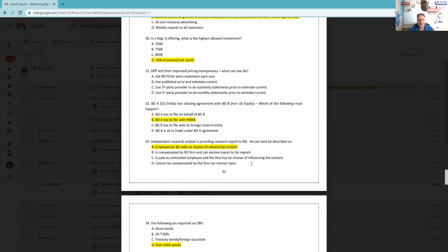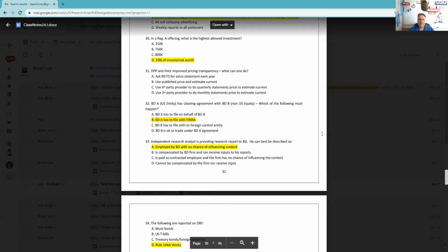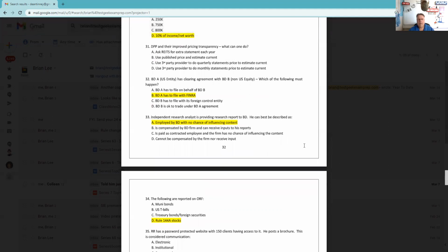In a Reg A offering, Reg A has recently been changed up to 75 million in total. As I mentioned to you, when something's changed, they remove it and then they reintroduce it at some future time to reflect those changes. Not yet, nobody's seen it. So right now, I think you're Reg A free in terms of the test. But what is the highest allowed investment? 10% of your income or net worth. And again, nobody has told me they've seen that.